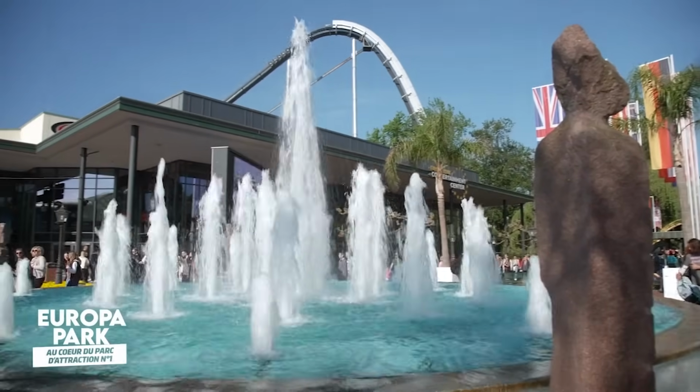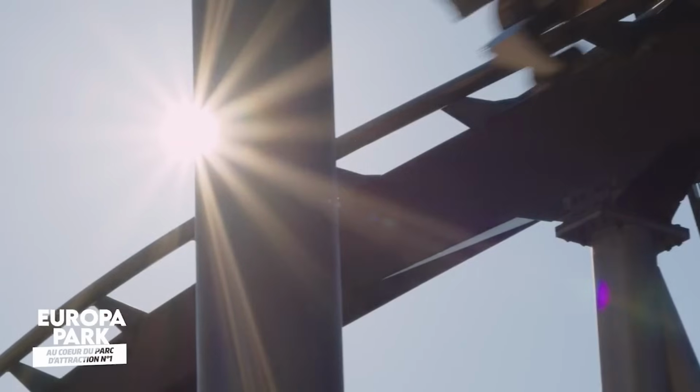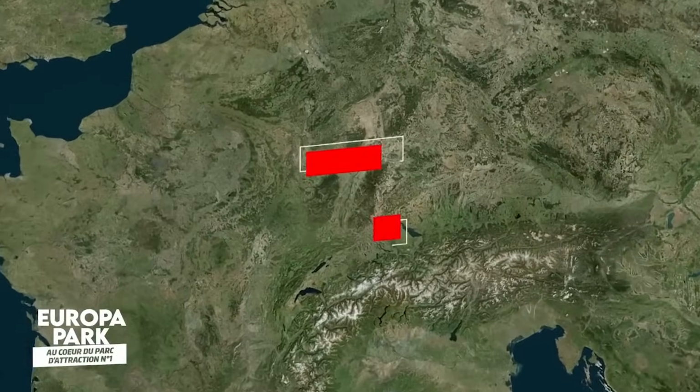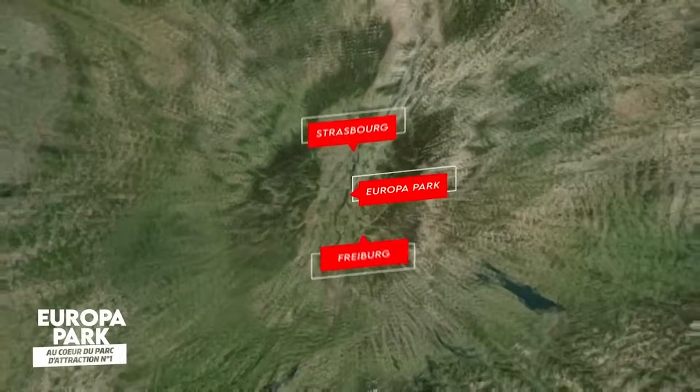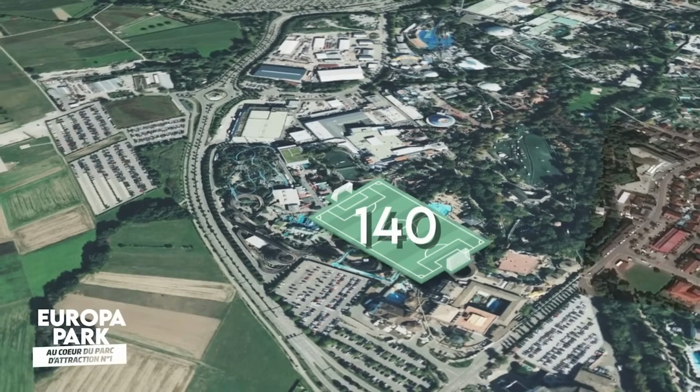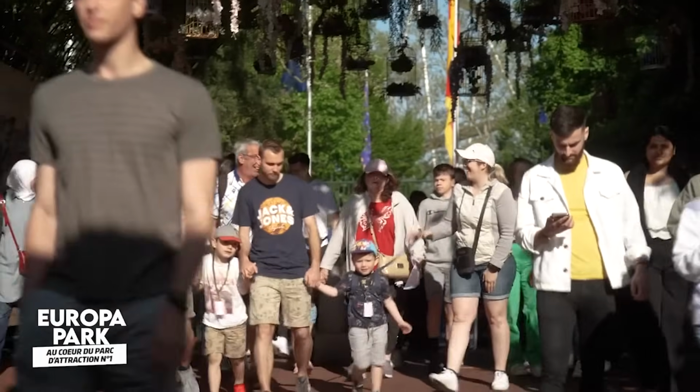Welcome to Europa Park, the biggest seasonal theme park in the world. Located in southern Germany, several kilometers from the border with France, it covers the equivalent of 140 soccer fields and has welcomed 120 million visitors since it opened.